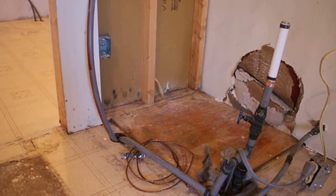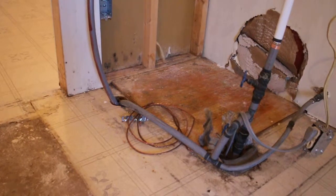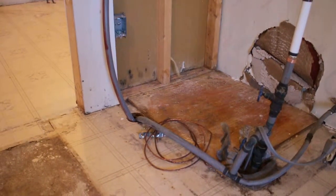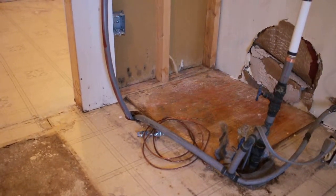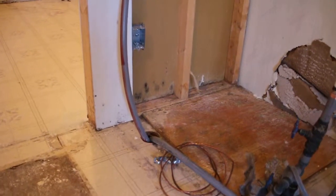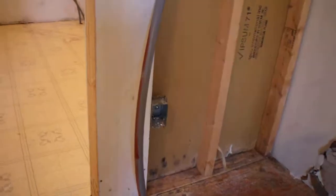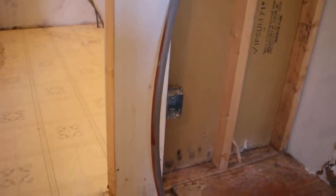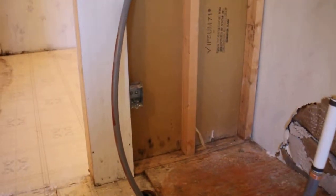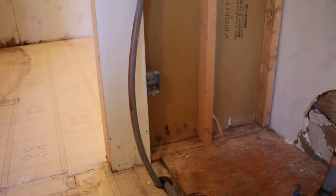This home is a 1992, and in that era, 1992 was about the end of the final days of polybutylene or poly B pipe. Poly B pipe was introduced sometime, I think, in the 70s is when they first started to use it, and so it's basically a plastic pipe. And it comes in your various sizes: 1/2 inch, 3/4.